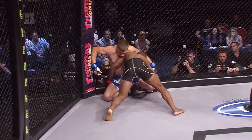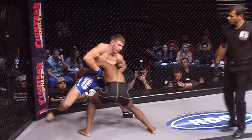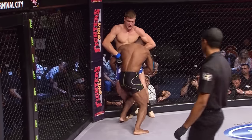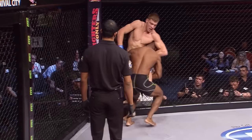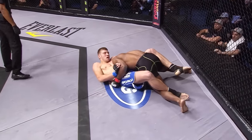Mukulu now trying to get Dricus onto his back. Dricus straight back to his feet though. Needs to be careful for his head here, does Mukulu. Dricus has got that guillotine locked.